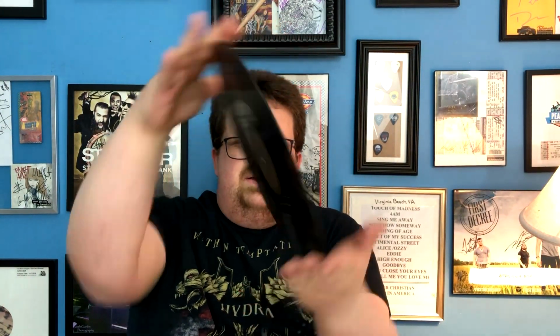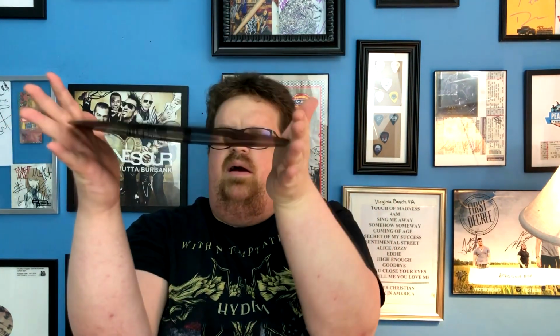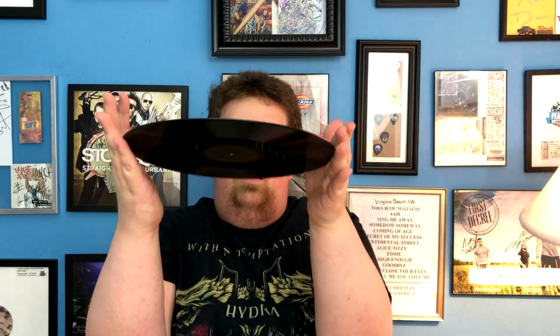And now I'm actually going to take a look at the record. So first thing I do is I always check to see if it is warped, and I can show you that when we do the overhead. And now I'm just going to take a look at the record itself. So I'm going to put it under a light. I have a light right beside me.